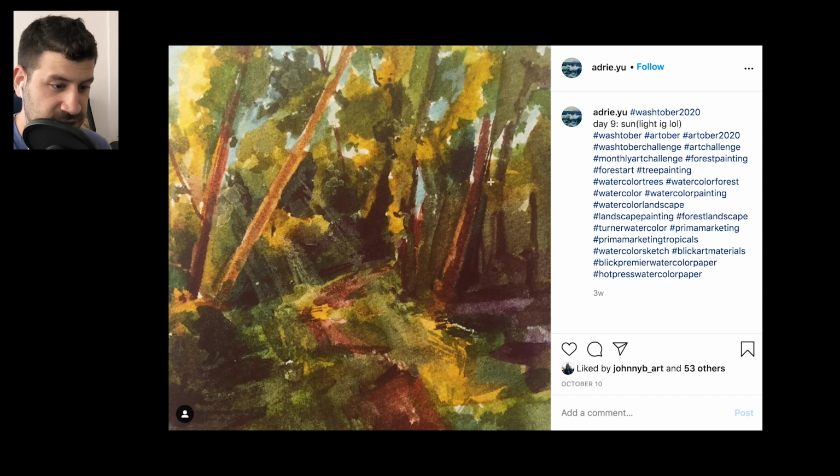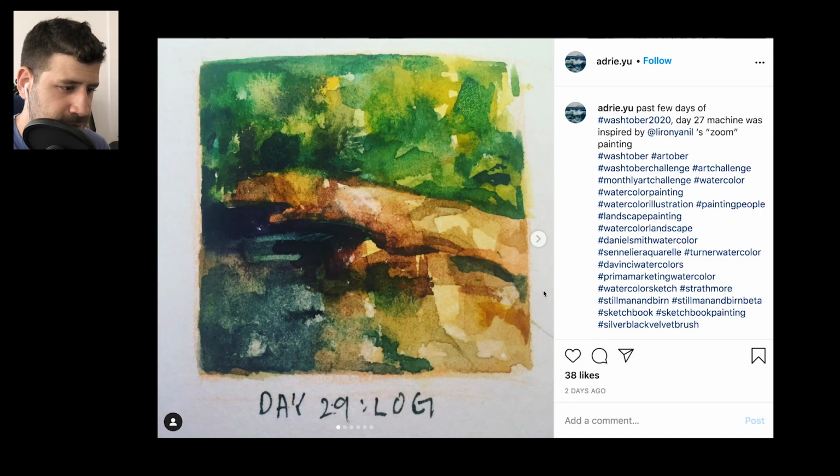So many beautiful paintings, by the way, they had in their account. Just the sense of sunlight and saturation and color, everything works so well together, creating an interesting composition. I can really feel the warmth coming from this side and see the light again shining through the trees. So many beautiful works, again by Adrian. This one I really loved as well.